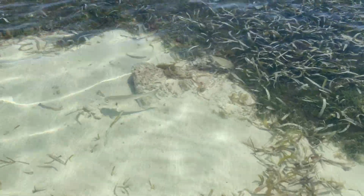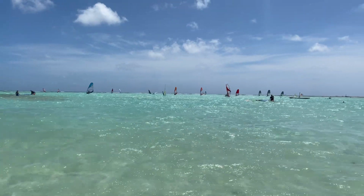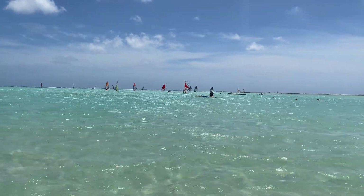Our excursion comes with 2 hours at a beach, and we already have these chairs in this roped off area, so you can pick wherever you want, and they have bathrooms, restaurant, and anything that you can do.